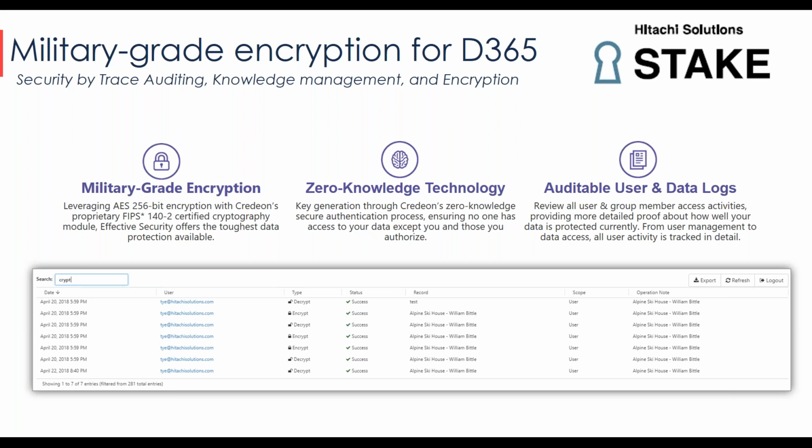However, with Stake, now we're able to track anything that happens within the system by anybody. If you've done it, we're able to trace that, and it cannot be turned off, and it's managed by the compliance department, not by the system administrator himself or herself.